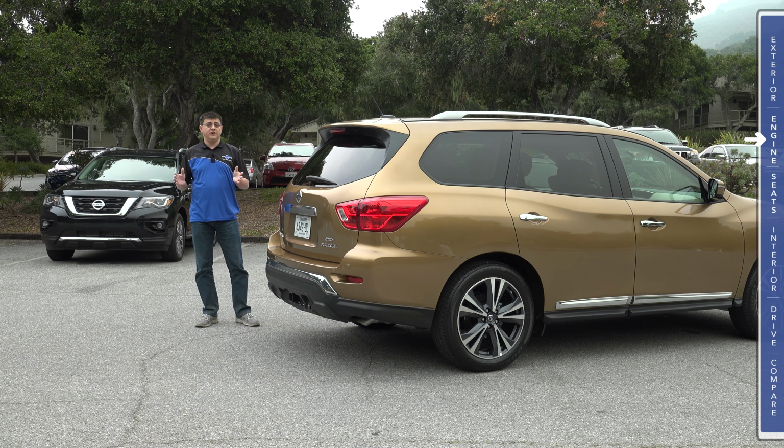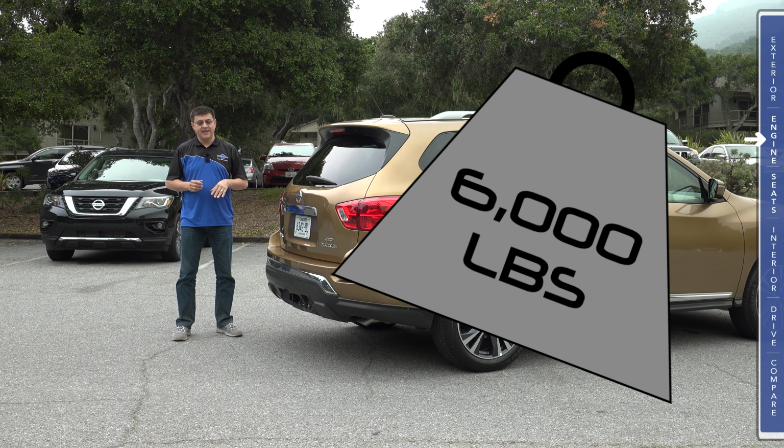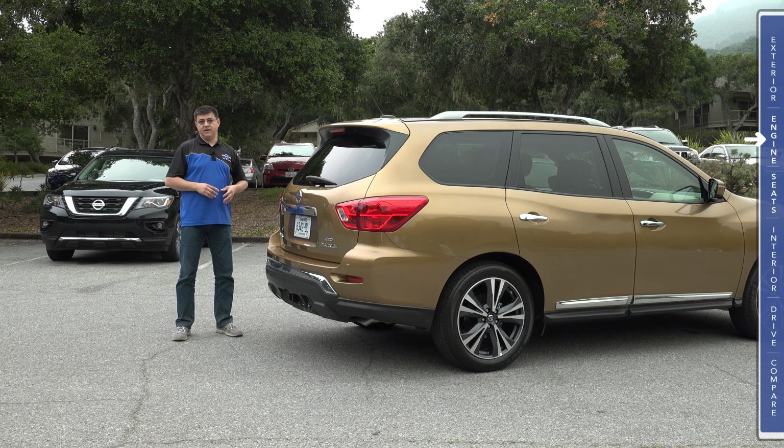Thanks to the new engine under the hood, Nissan has upped the towing rating of the Pathfinder to 6,000 pounds. That's nearly the tops in this segment. You will find 200 pounds more towing capacity in the V6 Dodge Durango, about 1,400 pounds more in the V8 Dodge Durango, but this is about 1,000 pounds higher than every other entry in the segment. So the Ford Explorer, the Highlander, the Pilot, etc., they all top out right around 5,000 pounds.